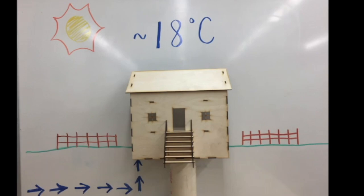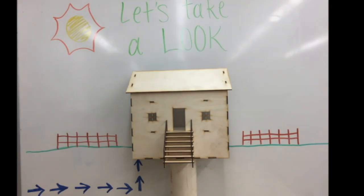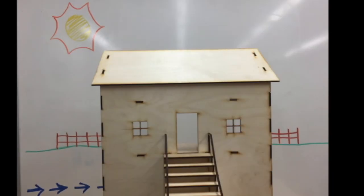So, equipped with our knowledge of thermodynamics, the question becomes, can we use this temperature difference between the hot attic and the cold water to make useful work? Let's take a look inside the home to see where we might be able to do so.